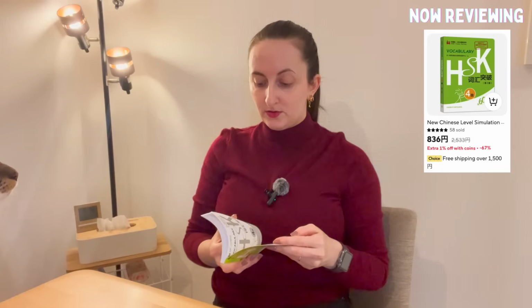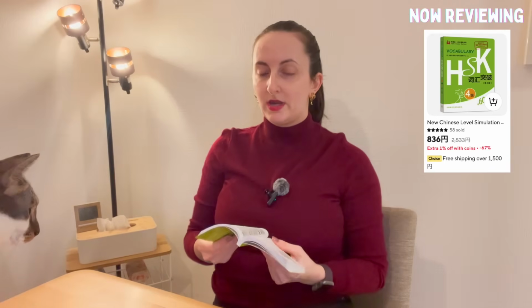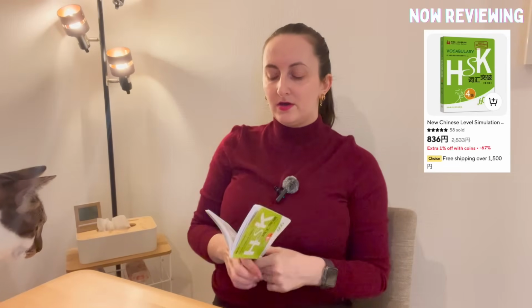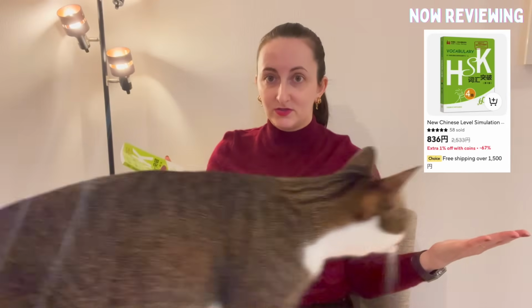I will still go through the first few pages, but to be honest with you, this is the kind of vocab book that you need to use for a long period of time, trying out different study techniques before you can say anything about such a book and before you can review it. So you will have to take anything I tell you about this book with a big grain of salt, because obviously I won't be in a good position to tell you about it before the end of today's video, since I'm only going to use the first few pages.